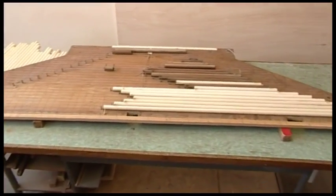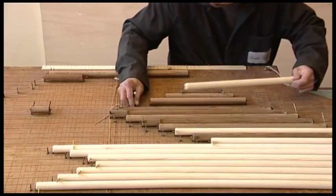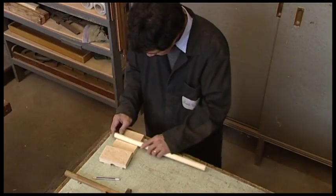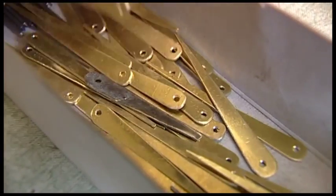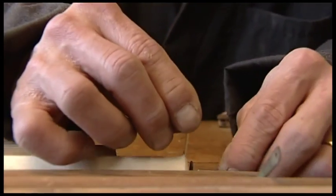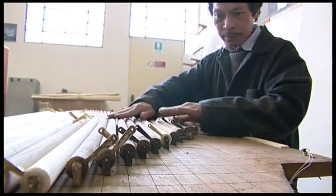The rollers are part of the mechanical linkage between the key and the pipe. Most of them are missing, and as always, replacement parts are made from the same material as the originals. The tradition in Sicily, where the instrument was most likely built, was to make rollers of wood instead of metal. New rollers of spruce are shaped, fitted with roller arms, then pinned into place. Freedom of movement is essential.